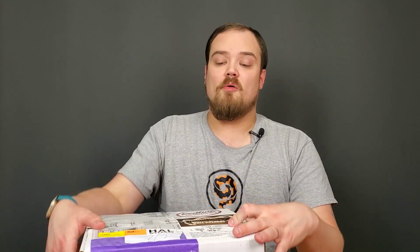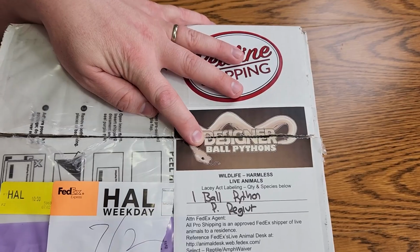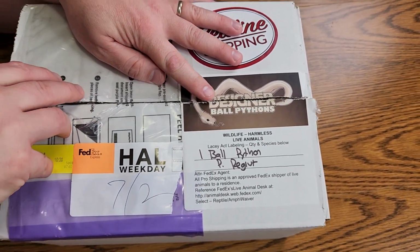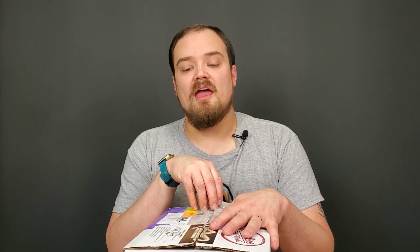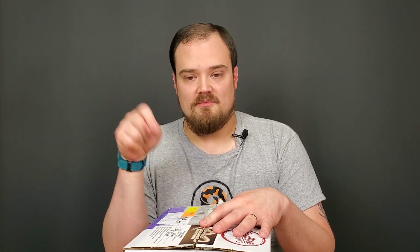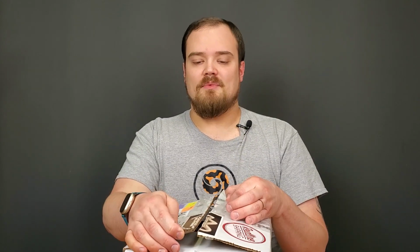All right, starting off first, this animal came to us from Designer Ball Pythons, as you can see here. This is a pretty cool custom sticker they have here. And again, once more, before we open this, the animal has already been removed and placed in its home. I was at work while my brother went and picked it up. We're not going to leave it in a box all day. That would be dangerous to its health, and we need to make sure it's all good. So what you're seeing here is not how it was shipped originally.